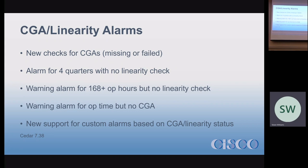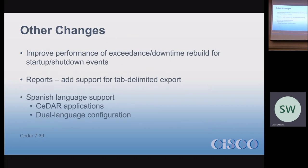I do know that as part of this, we added more. Prior to this, the number of conditions it checked for and the number of different alarms it raised was smaller. So we've expanded that to check for more things and tried to make the alarms more descriptive. So. A few other minor changes.